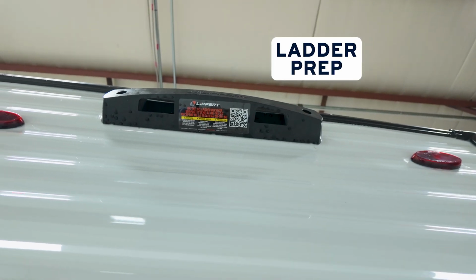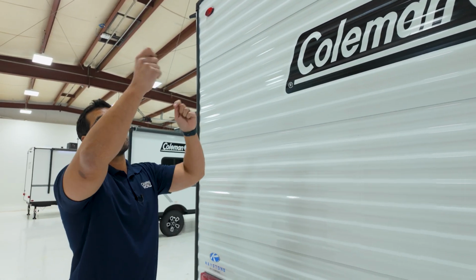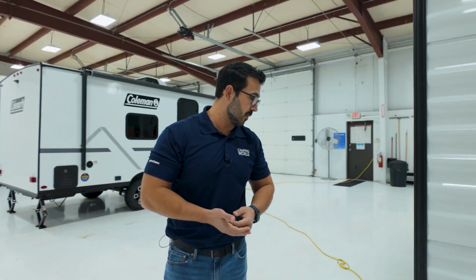Cool thing about this is really all you have to do, if you choose to do so, is buy the ladder. It's going to be a telescoping ladder. You can put it right up there, and that will allow you to climb up onto that fully walkable roof for any kind of maintenance, inspection, or anything else that you want to get up there for.